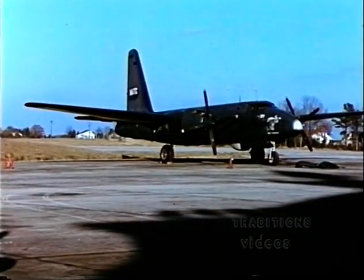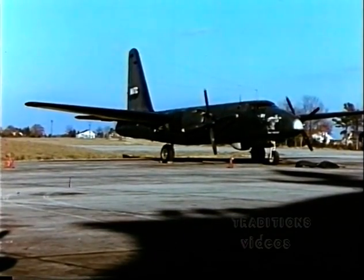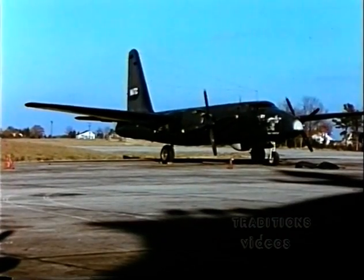A pared-down version of the P-2V Neptune, equipped with extra gas tanks, broke the world's long-distance non-stop record in 1946, when the now-famous Truculent Turtle hopped from Perth, Australia to Columbus, Ohio, a distance of 11,236 miles.